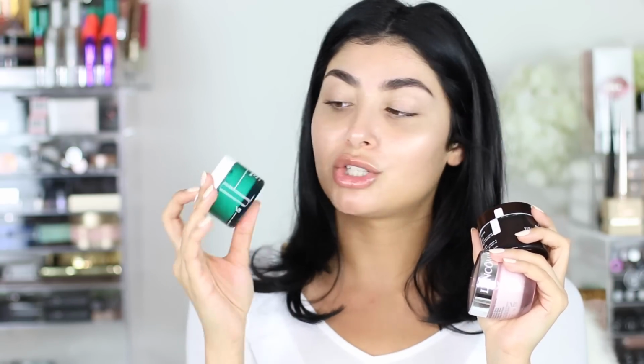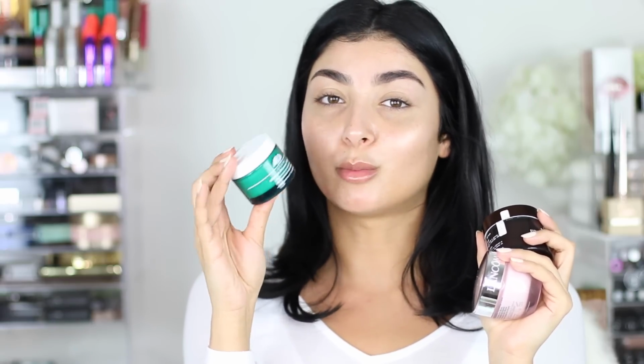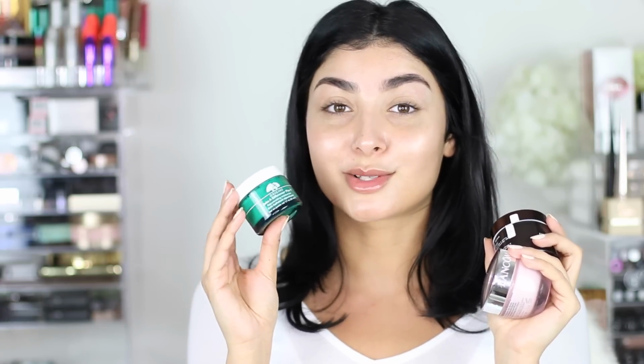This is the Origins Make A Difference Plus moisturizer. I love Origins moisturizers. They're really, really lovely on the skin. They have a bunch of different ones. I like their Vita Zing one as well. It's nice and refreshing and moisturizing. So this is one I'm using.